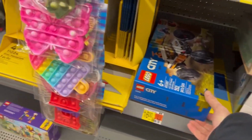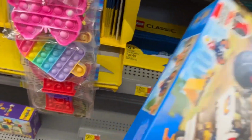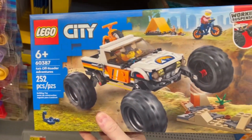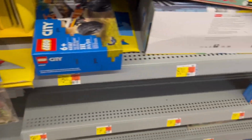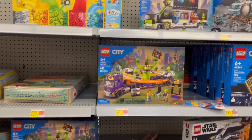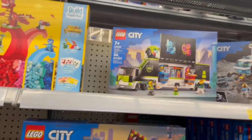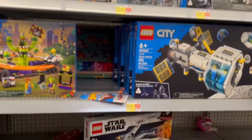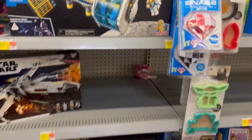Ah, here's this thing. This is one I want to pick up eventually. Somebody's tried to open it. I like that set. 252 pieces. I like the truck. I think the truck will be cool. That'll be a pickup at some point. This might be something new they've put out. Space Ride amusement truck. There's our gamer truck. And this bad boy, still full price. I didn't pick that thing up eventually.